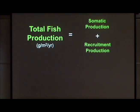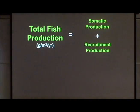Okay, so the model we produced, which we called total fish production, in grams per meter squared per year, is the sum of two components, what we called a somatic component and a recruitment production component. The recruitment one is maybe a little bit of a misnomer. It too is somatic production. It's all somatic production, meaning that it's from the growth of biomass or the bodies of the fish.